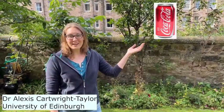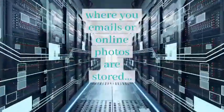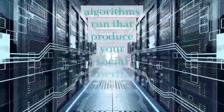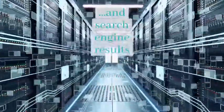Well, have you ever thought about what goes into making a can of Coke? Or instant coffee? Or even the frame of your bike? Or what about where your emails or online photos are stored? Or where the algorithms run that produce your social media feeds and search engine results?